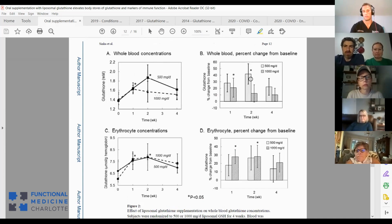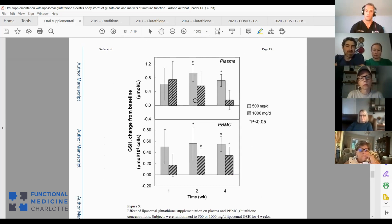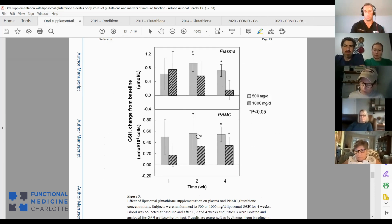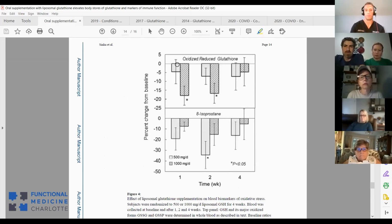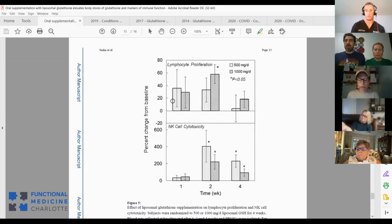The peak in the whole blood was at 2 weeks. The peak in the red blood cell was at 2 weeks. The peak in the plasma and the peak in the white blood cell was at 2 weeks. You could argue 2 to 4 weeks for the 500 group here. But the improvement in glutathione recycling occurred in the first week, especially in the 1,000 group. The peak antioxidant effect, at least on isoprostane, was at 2 weeks. The peak lymphocyte proliferation was the first week with the 500 group, the second week with the 1,000 group. The peak natural killer cell was for both of them at the 2-week mark. So it depends on what we're measuring, but essentially for almost all of them, by 2 weeks you're getting there.